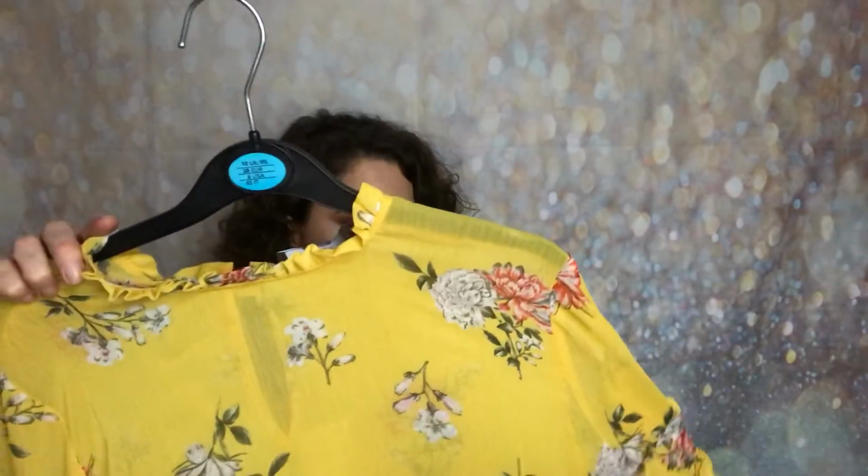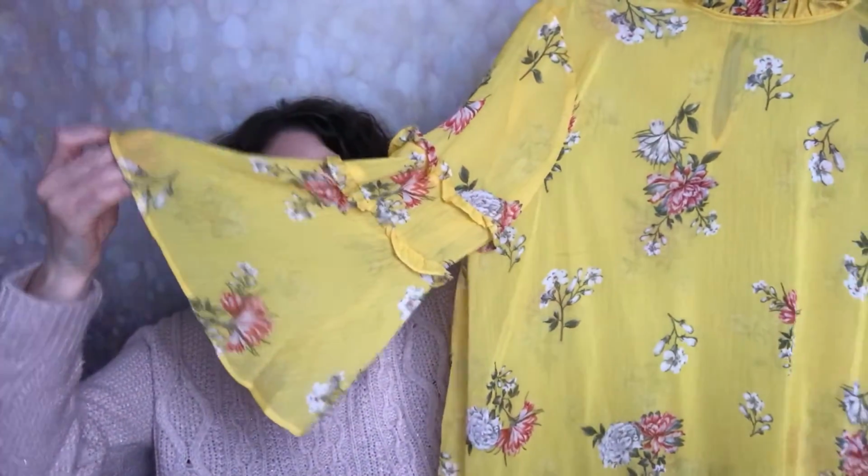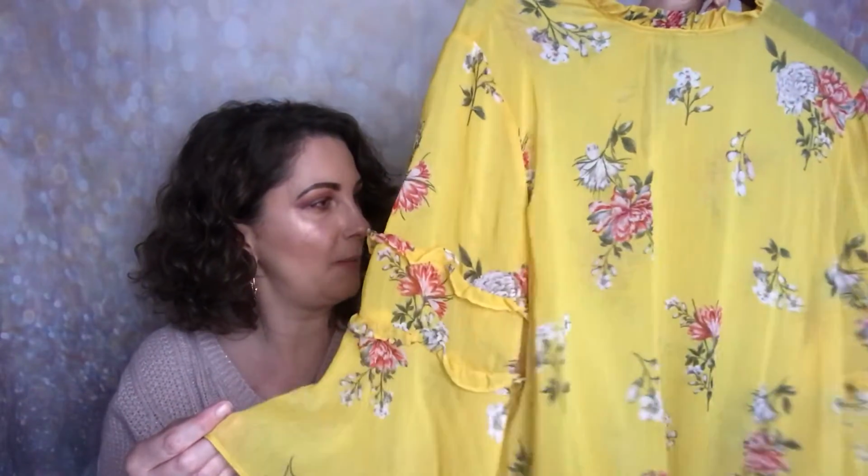Wow, I only thought this was £10. I don't know how I feel about that because I mean, I love it. It's absolutely beautiful. I love the sleeves on it. But yeah, I thought it was £10. Like I say, I'll have to have a rethink because I'm not sure if it's worth 13.